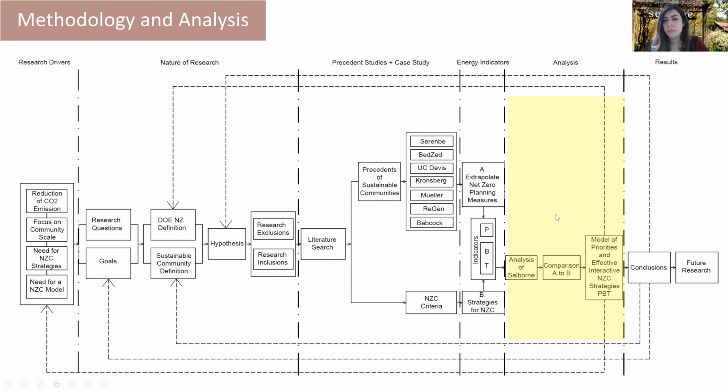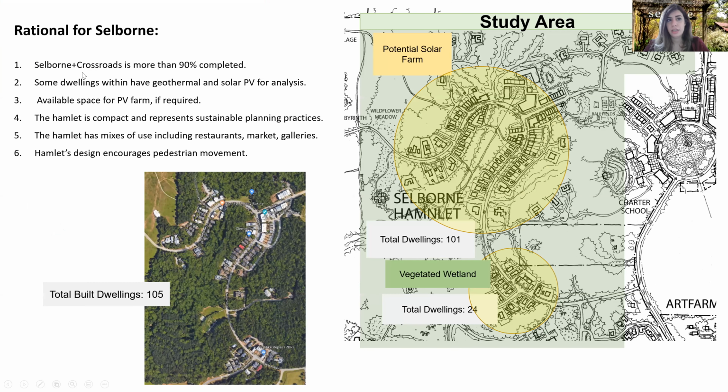And the next phase will be analyzing Selborne Hamlet. In Serenbe, we first start with Selborne Hamlet to analyze, because Selborne is more than 90% completed. As you can see right now, they have 205 out of 125 buildings constructed, and some buildings have geothermal and PV. That is a good case for our energy analysis. There is available space for a potential solar farm if it's required.